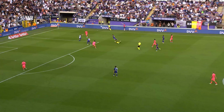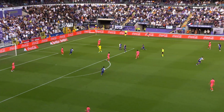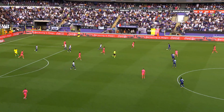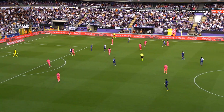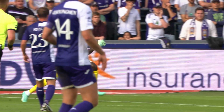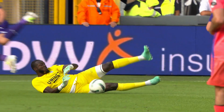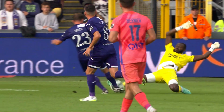Oh, that's a big challenge from Coffey. They need to be super careful. And what does the referee say about that? Play on. Big challenge coming in from Coffey. And he threw himself into that challenge outside of the penalty box. Let's have a look at this again. It's a 2-footed challenge, and that could have been super dangerous.